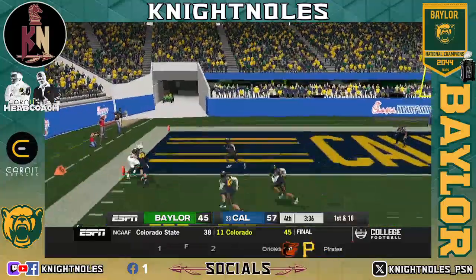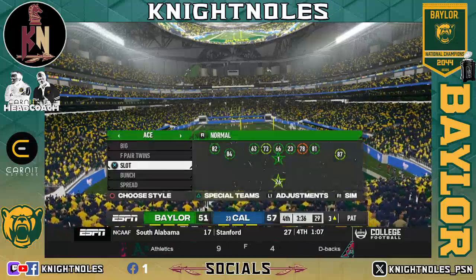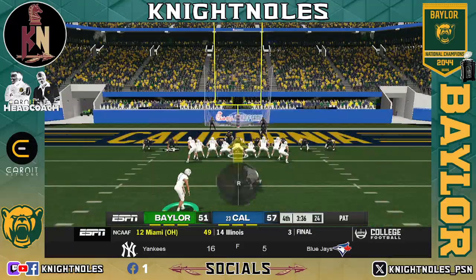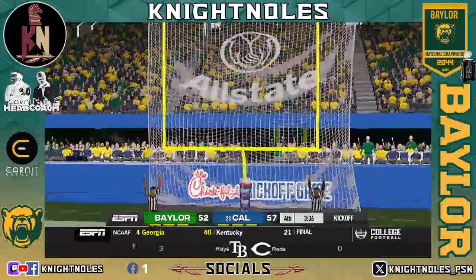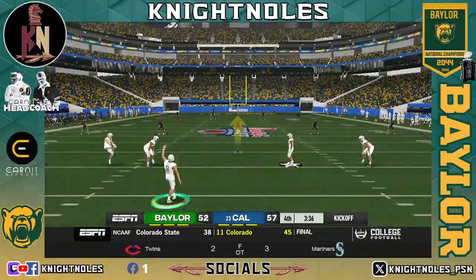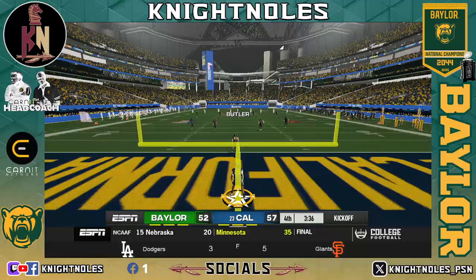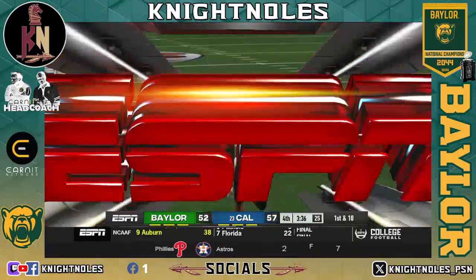He's got it with room to run. Touchdown, Baylor! He makes the PAT. Everyone's all lined up and ready for the kickoff. Excellent kick. And it goes into the end zone, down for a touchback.